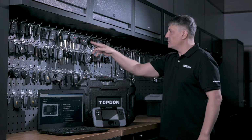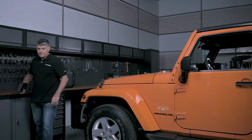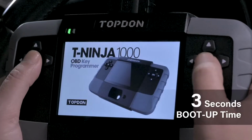Combining advanced Immobilizer functions and online database to complete all OBD key programming in one tablet, it's an ideal key programmer for locksmiths and automotive repair shops, yet easy enough that even beginners can use.